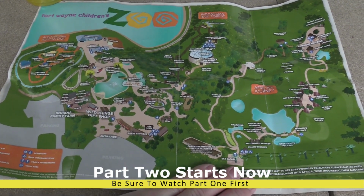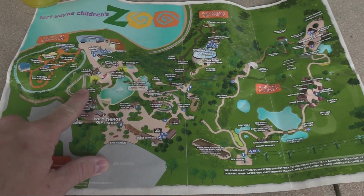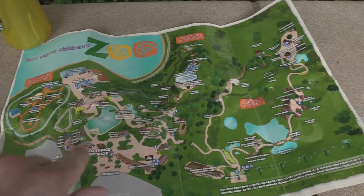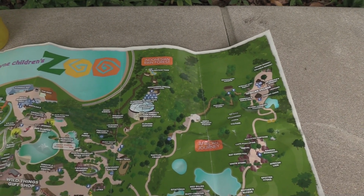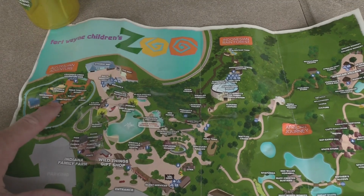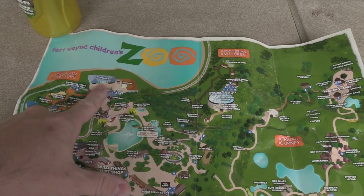Alright, so I'm showing the map again. We just went on the train, and we're going to be heading over to the Australian adventure. We did the Indian rainforest, which was all up in here. So this is the next area we're going to. First we're going to go to Stingray Bay, which is right here.